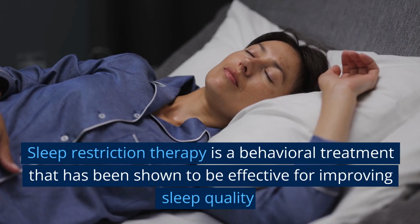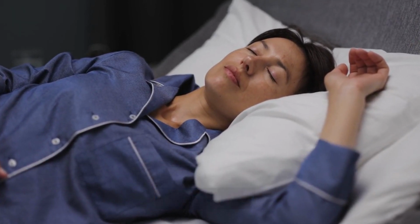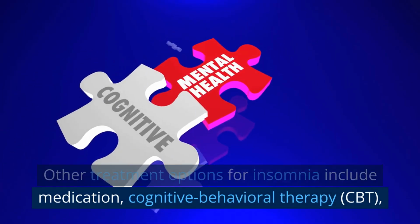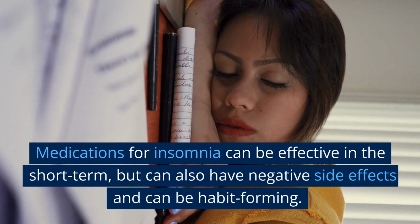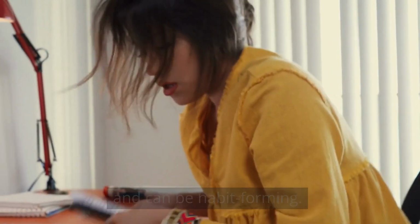How does sleep restriction therapy compare to other treatments for insomnia? Sleep restriction therapy is a behavioral treatment that has been shown to be effective for improving sleep quality and duration in people with insomnia. Other treatment options for insomnia include medication, cognitive behavioral therapy or CBT in short, relaxation techniques, and sleep hygiene education. Medications for insomnia can be effective in the short term, but can also have negative side effects and can be habit-forming.